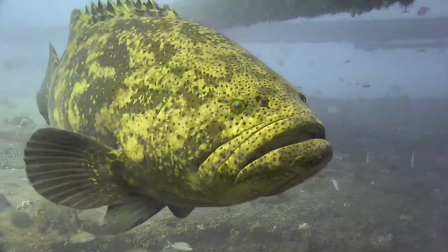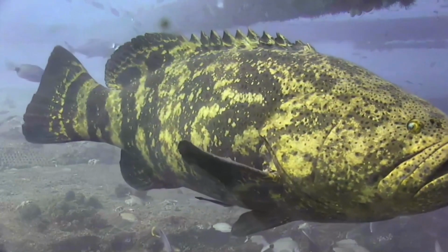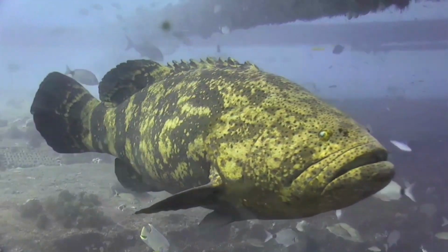We did some work. But it's not just sharks. Massive sea turtles and groupers stop by from time to time. It's mesmerizing to watch below, but we are about to be surprised even more up top.